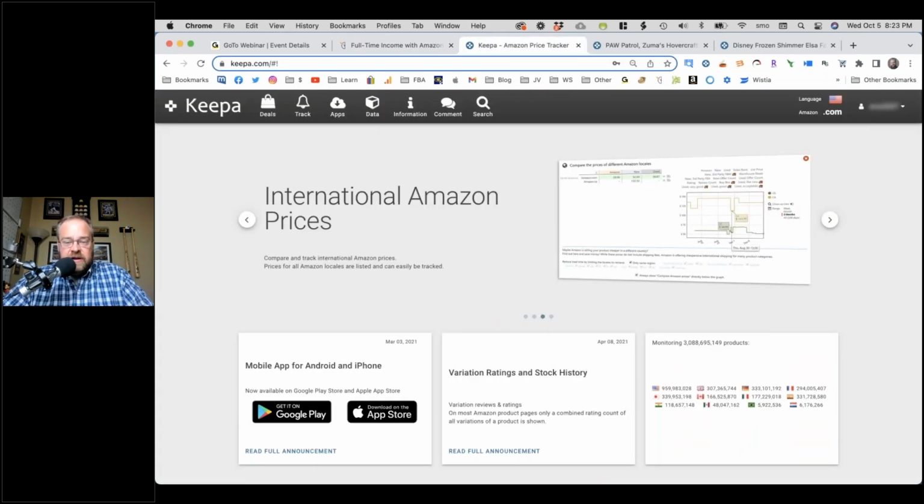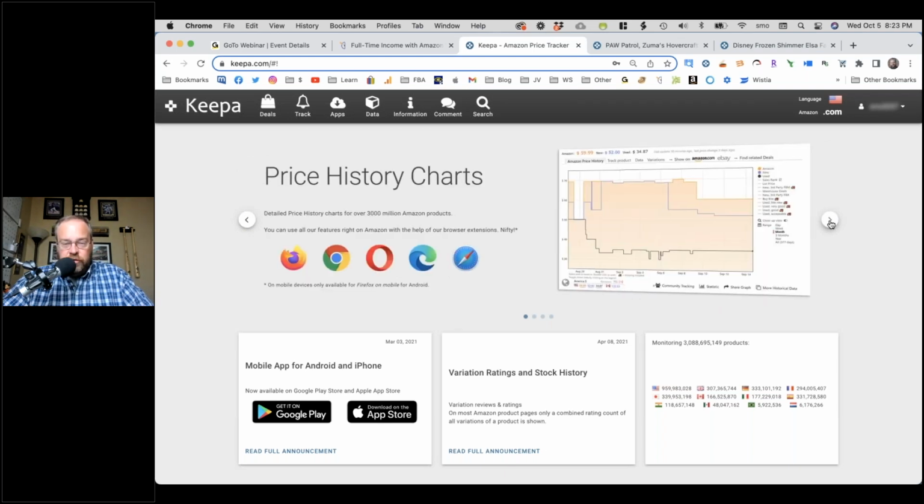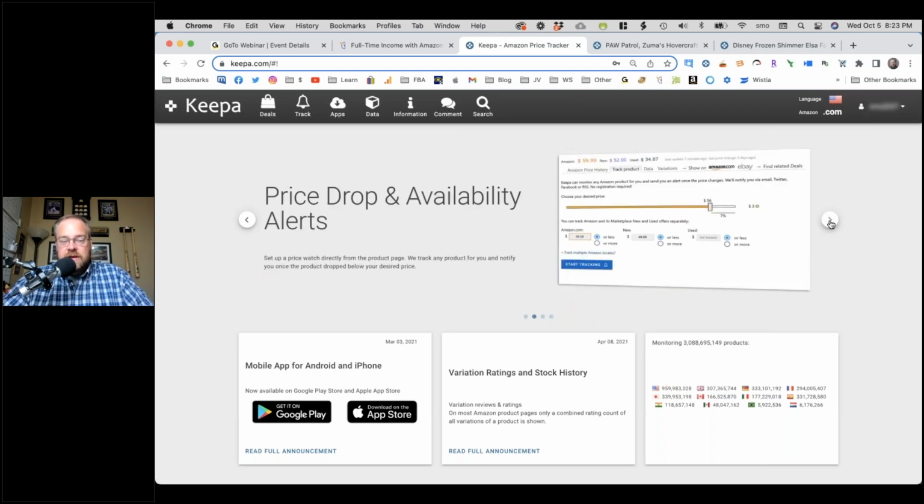It takes you to this. There's a lot of really great information for you to see with Keepa. It has international prices, as well as US daily deals that show you which items have recently dropped in price and are a really great deal. Price history charts for new, used, Amazon, and buy box, lots of price information. You have a lot of ways to track products, whether with price drop or availability alerts, a lot of stuff that you can do.